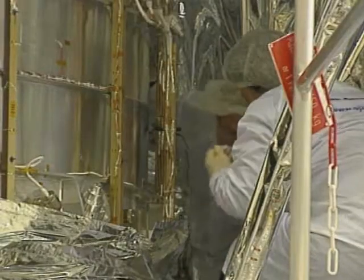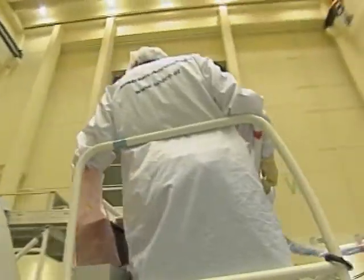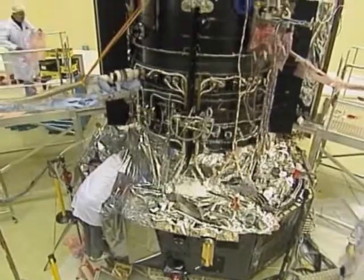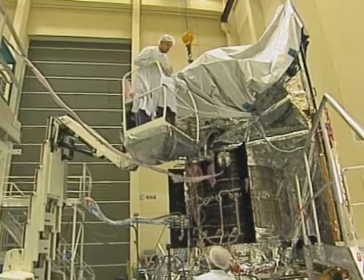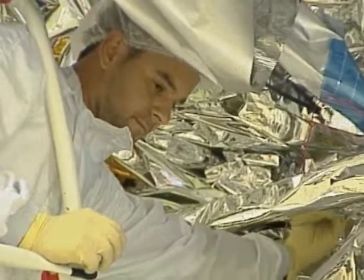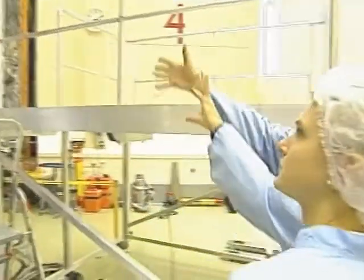Its advanced detectors will gather invisible radiation at far infrared wavelengths, allowing scientists to learn more about the coldest regions of the universe, to better understand how stars and galaxies formed and how the structure of the universe has changed.